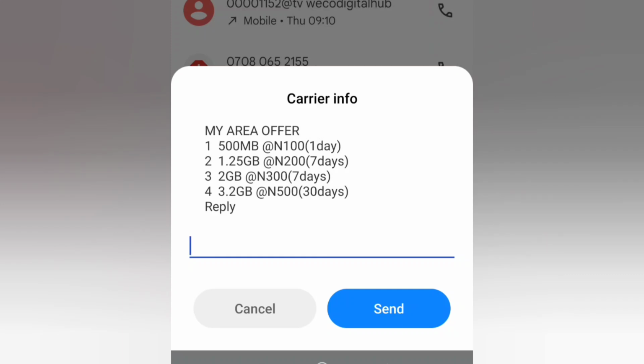The second option, with 200 I can get 1.25 GB of data. This data will be valid for 7 days. This is another good option. The third option, with 300 I can get 2 GB of data. It will be valid for 7 days. If you are going for this option, 1 GB of data is just 150. So I'm mostly using this option to do my data subscription.